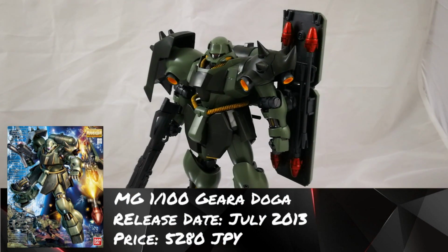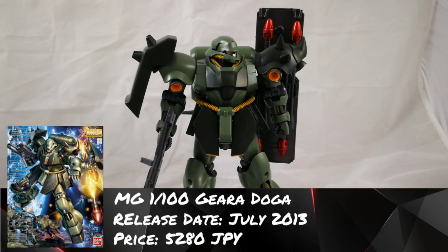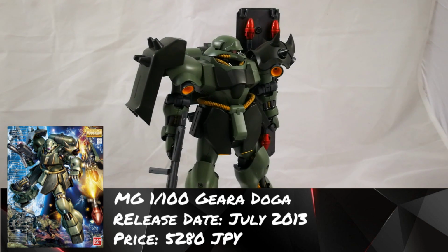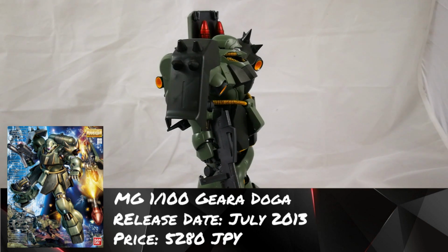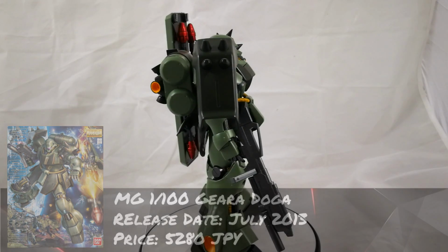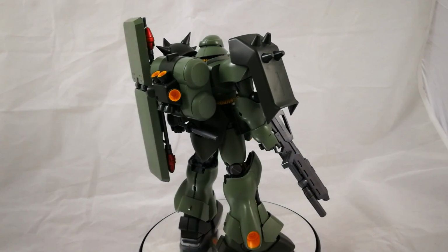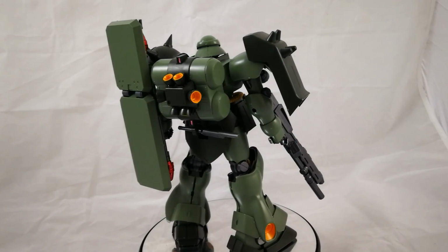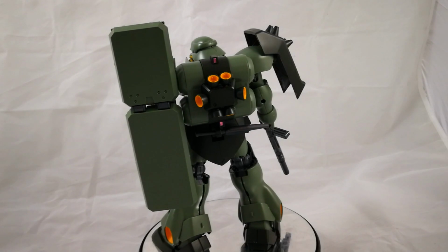Number 7, we have the AMS 119 Gyaradoga. In Dannick's words, "I love me some bulk on my Zeon suits. The Gyaradoga is all of that for me, and it looks spectacular. The color separation is great, and the accessories are fantastic as well. It's an easy build until you get to the yellow pipes. Those kind of suck. They just don't really want to stay in place no matter how hard you try.